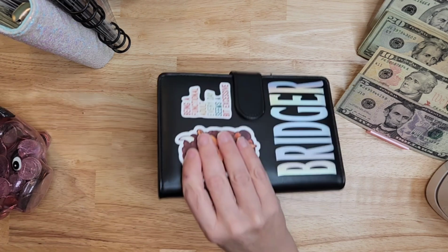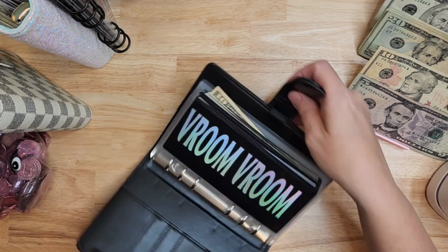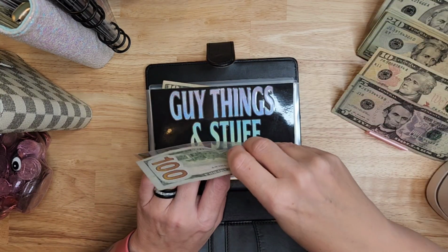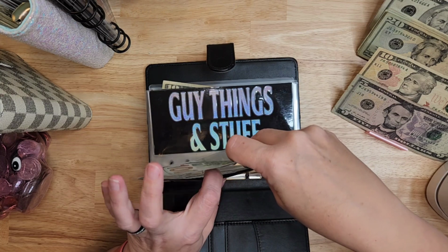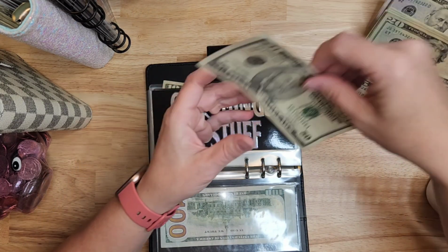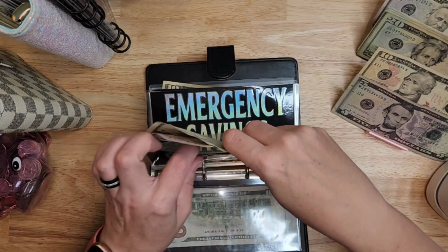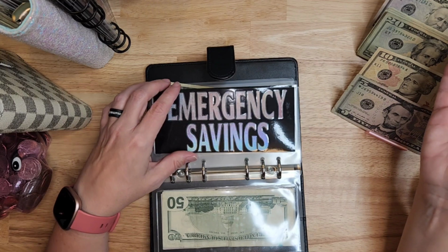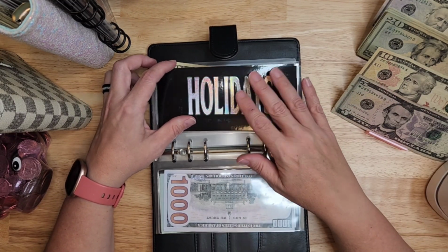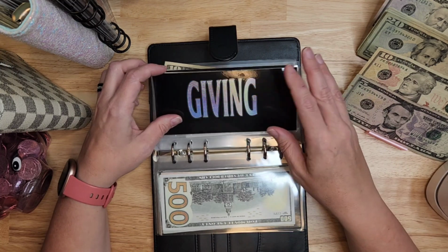Perfect, perfect. Let's go ahead and grab Mr. Snow Gardener's binder. And let's get stuffing. So Vroom Vroom is going to get $100. And, oh, okay. I was going to put two $50 bills into pets, or 350s, but I forgot and I grabbed 100. So we'll just put 250s into guy things and stuff. I was like, where is the dollar bills that I need? Emergency save. Holidays, he's not putting anything into right now. We've got gifts, not getting anything.